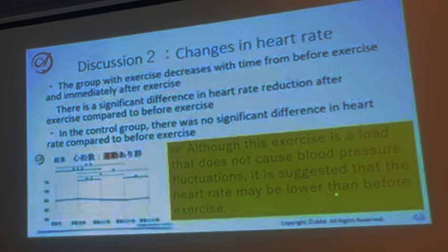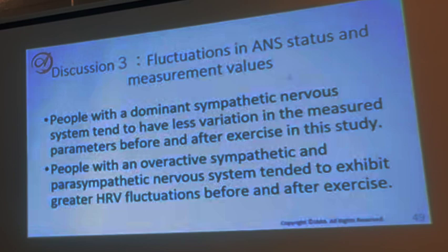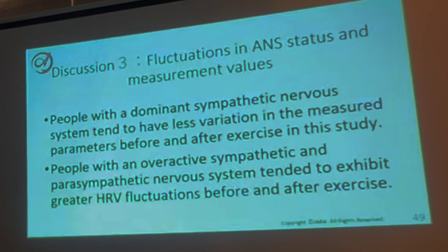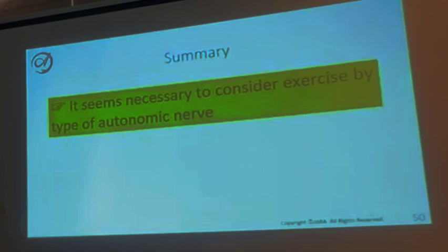Fluctuation depends on autonomic nervous system status and measurement values. People with a dominant sympathetic nervous system tend to have less variation in the measured parameters before and after exercise in this study. People with an overactive sympathetic and parasympathetic nervous system tend to exhibit greater HRV fluctuation before and after exercise. It seems necessary to consider exercise by type of autonomic nerve.